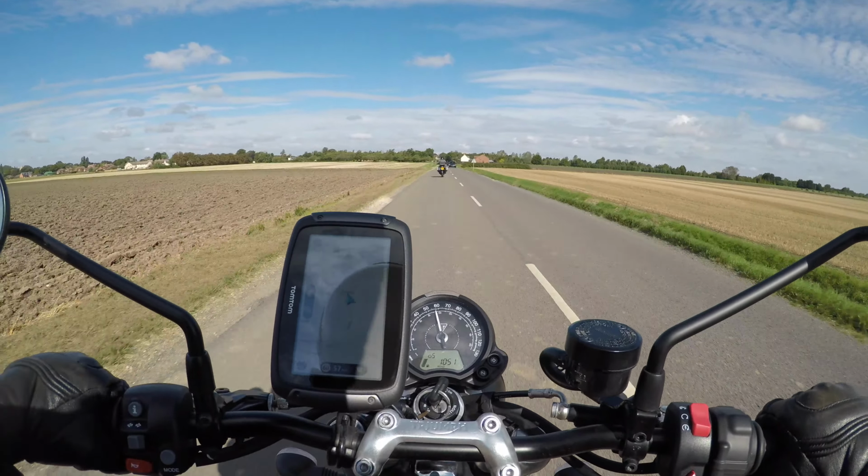The route was mainly rural and definitely took us on some faster roads than what I've previously been used to.